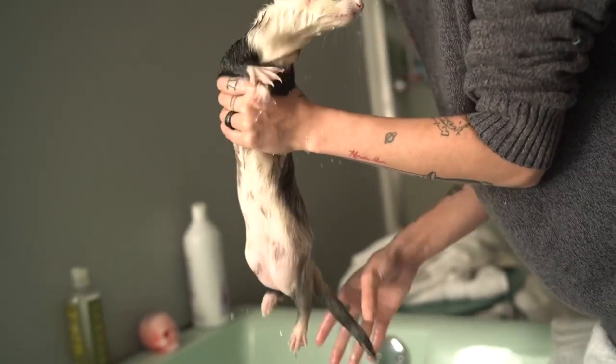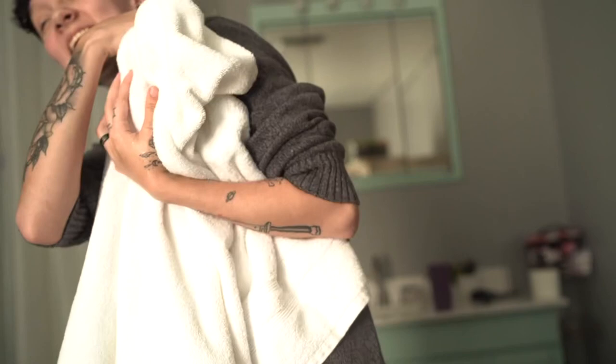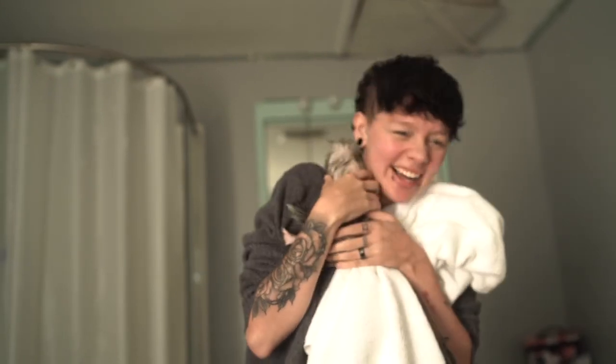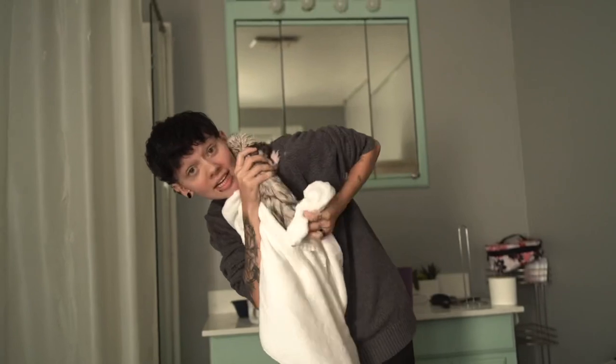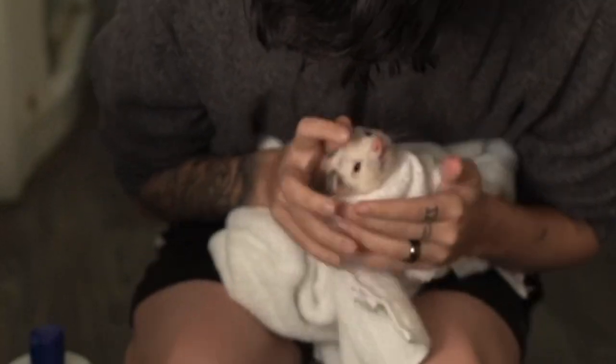Gotta wring it out like a rag. She is not good with. Oh my god! Ow! Her claws! Why are you trying on me? Oh my god! Well, I have to remember next time to get her a little, soft.